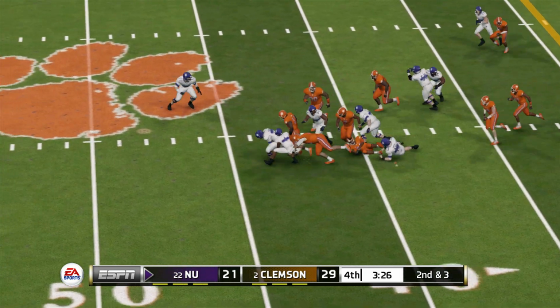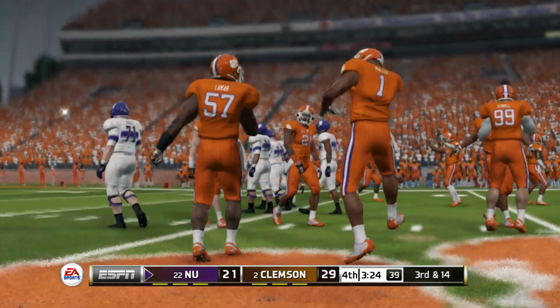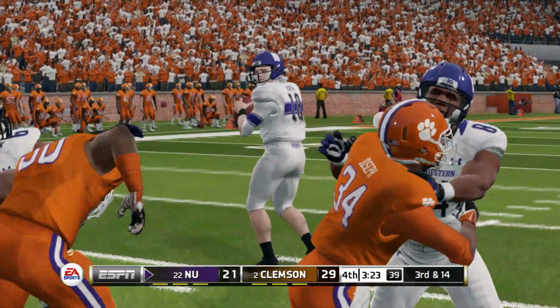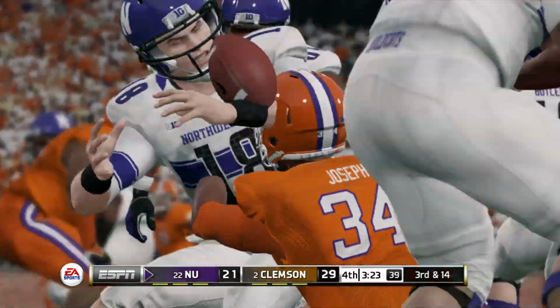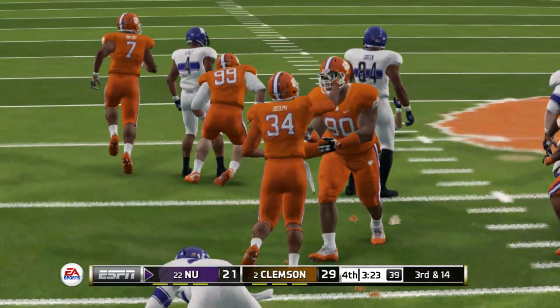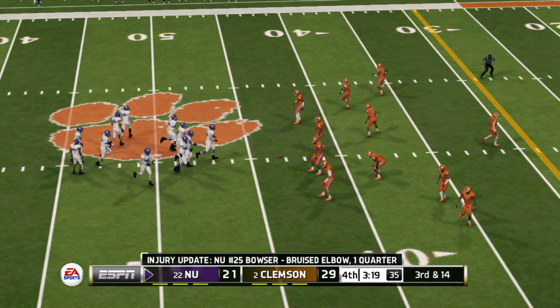Pressure got to him, and he put it on the ground. It's picked up by the offense. And once again, they'll come to the line trying to convert on third down.